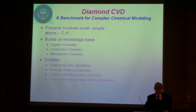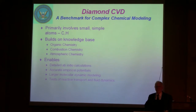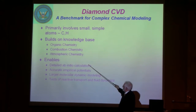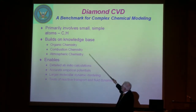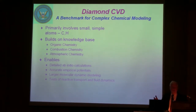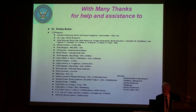Another aspect of diamond, which I think is intellectually very exciting, is it's primarily carbon. This is one of the smallest atoms. It has very few electrons. So it's easy to model theoretically. And of course, the surface is going to involve hydrogen terminating. So again, that's an easy molecule or atoms to model. So we can really do detailed calculations, which allow us to calibrate various types of potentials that could be useful for other materials. And we can build on our knowledge of organic chemistry, combustion chemistry, and atmospheric chemistry. So a lot of things really came together in understanding diamond CVD, and I would argue diamond CVD's impact on other fields.